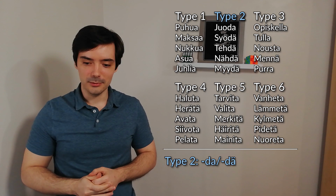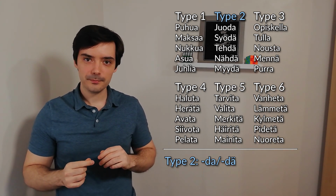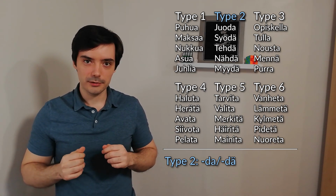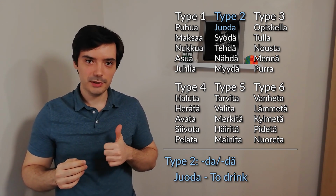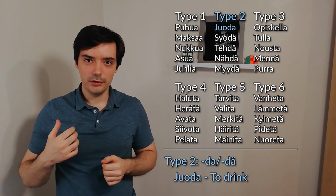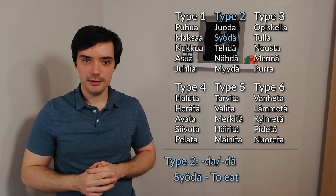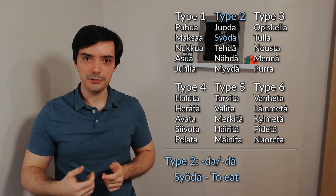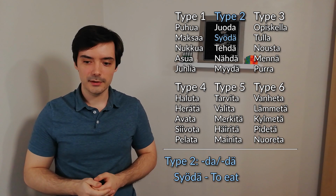Okay, so type 2. Type 2 are a very regular type of verbs that end in dA, and their conjugation is very regular. And starting with the first one, juoda, which means to drink, and then the second one, syödä, which means to eat, so kind of counterparts of each other. And it goes in line with these day-to-day activities when you're talking about what you ate and what you drank in the morning and things like that, so it shows up in your study under this context.